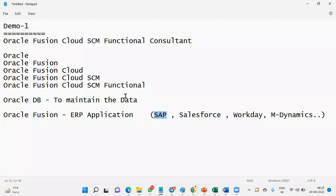I'll tell you what the reason is also. I'm not telling just like that. There is a logic behind that. I'm going to explain why Oracle is going to overtake SAP. Overtake in the sense of pushing it to the second place, and Oracle going into the first place.